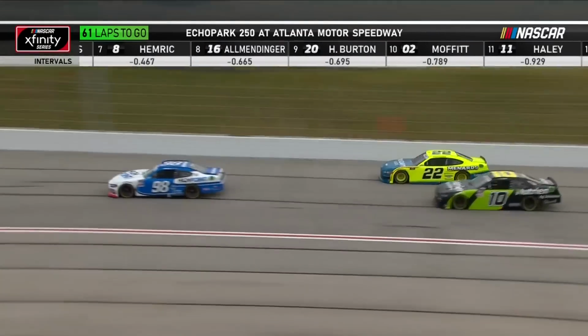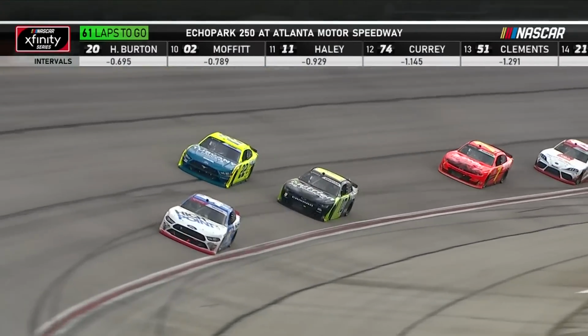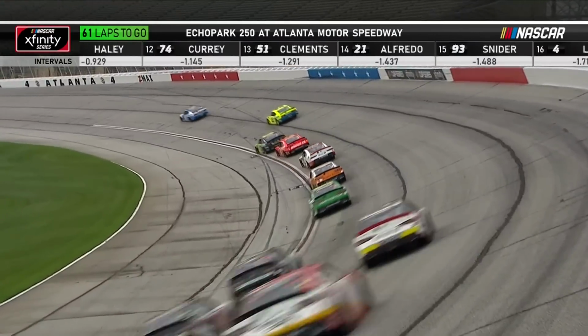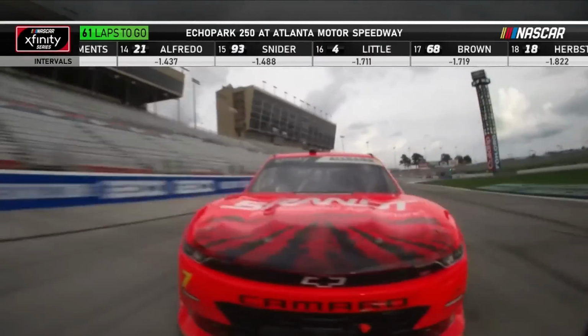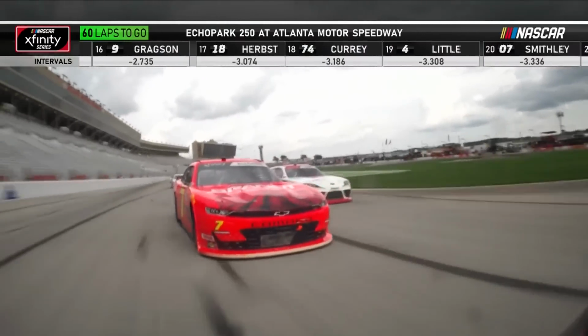We know Ross Chastain will be aggressive on these restarts. We see it every weekend from him. Whoa, jumped in. You saw that thing bottom out. That's that bump getting into 3. The thing bottomed out and really bounced up. He's got a mare full of Justin Allgaier right now.